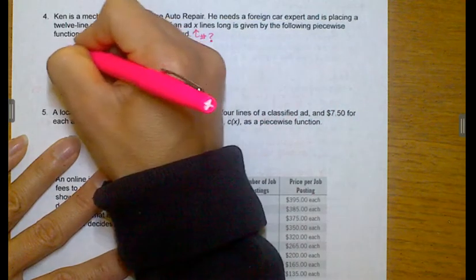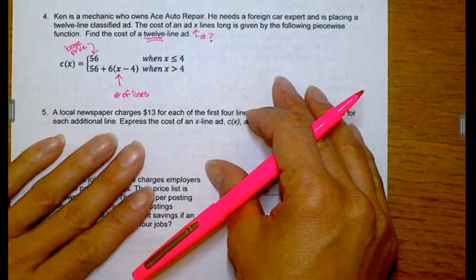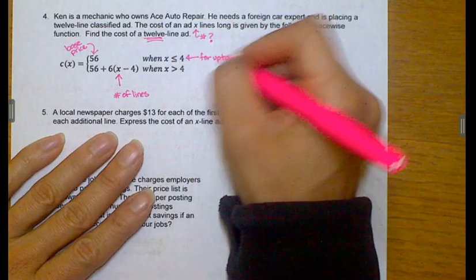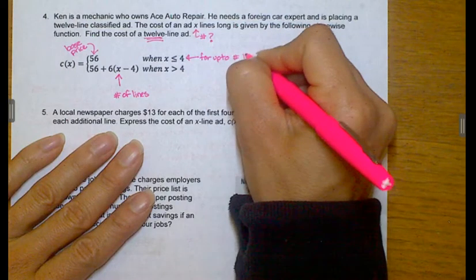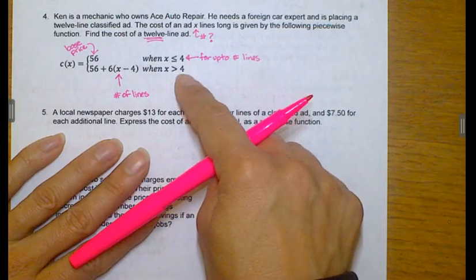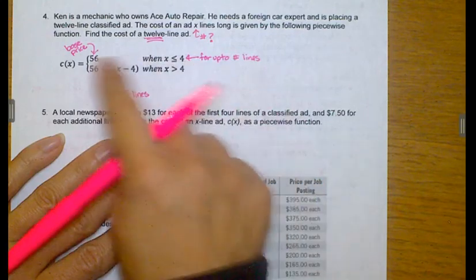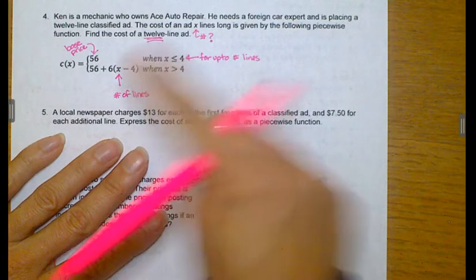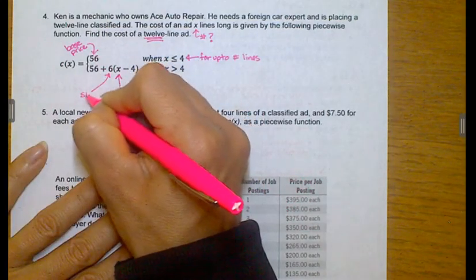This number here is like the base price. You can think of that number as your base price, so that's like the initial cost. And this is for up to this certain number of lines. So in this case, it's for up to 4 lines. But I'm just going to put for up to a number of lines. Okay. And so anything over that number of lines, okay, is going to be using this formula. Anything up to this number of lines is going to be this price. So when you go over this specified number of lines, okay, then you have to pay more, all right? And the cost that we're paying more is we're paying $6 extra per line.